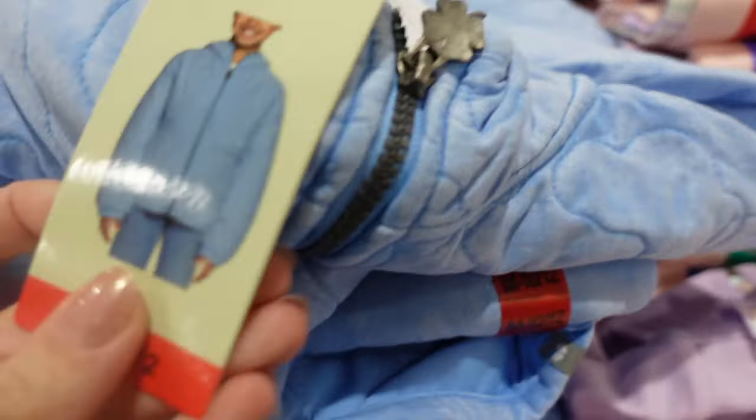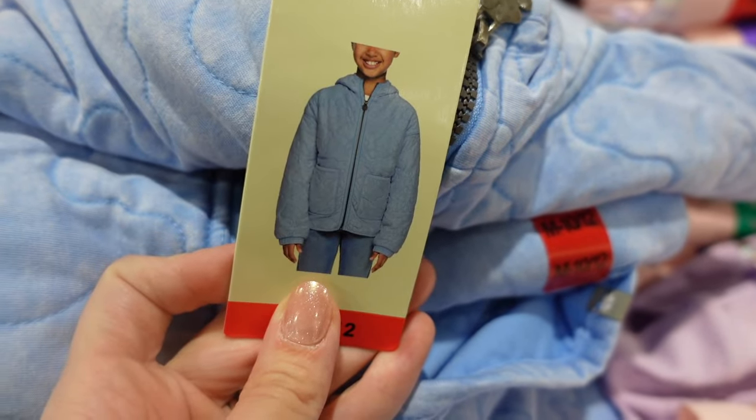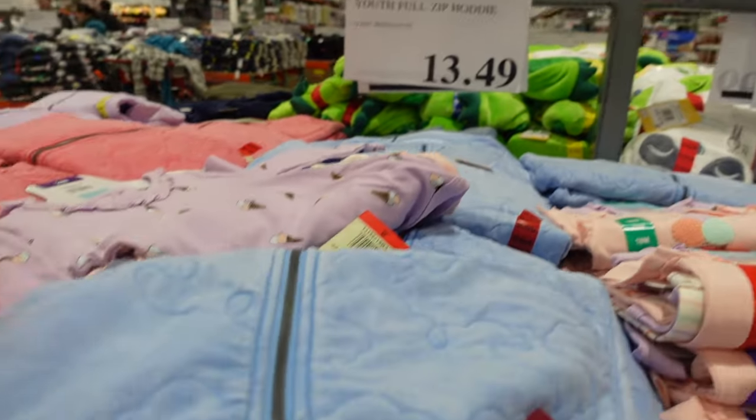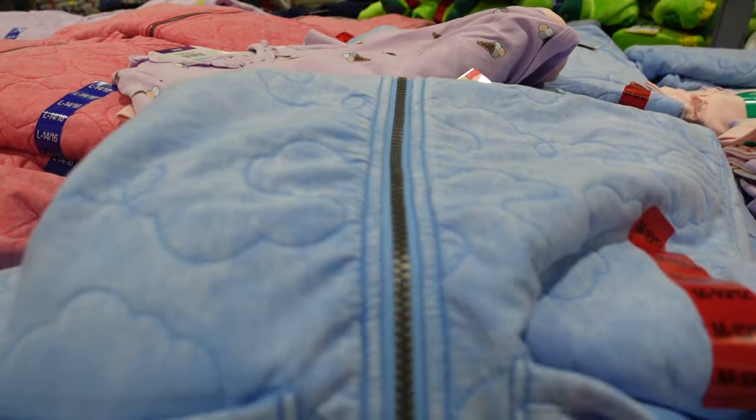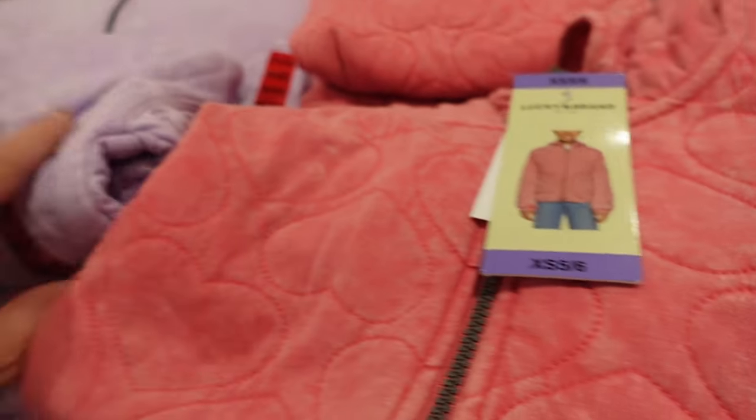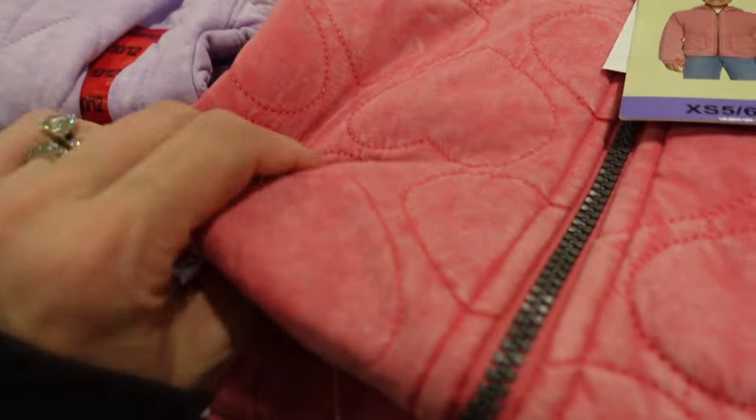Here we have a little, is this a jacket? Do we have a picture of it? We do. So it's a little, I don't know, it's not a puffer jacket, but it's $13.49. It's a youthful zip hoodie. Oh, it's a hoodie. So they have this one with clouds. They have this one with the hearts, and then they have this one with the peace signs. They're really soft, very cozy.